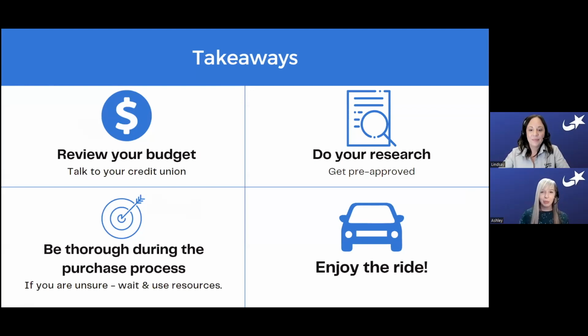All right, so just to recap what we went over tonight, review your budget. As we discussed, that's a really important piece to make sure that you are comfortable with a budget that works for you, since you're going to have this loan for quite a few years. Take into account your monthly expenses, added on costs. Make sure that you do your research. There's so many tools available to you, like that Consumer Reports, to make sure that you really are thoroughly checking the vehicle that you're getting. Be thorough during the purchase process, ask questions, do your research, utilize Carfax. If you ever are worried about any part of it, reach out to the dealer or your loan officer.